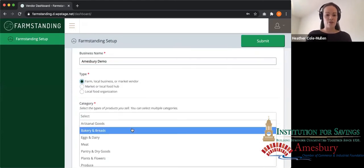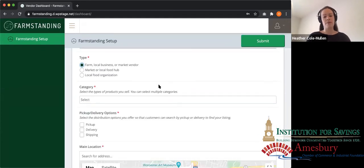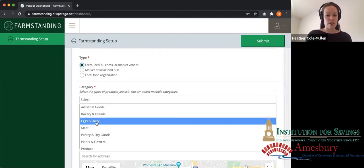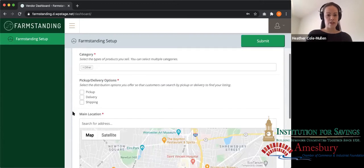And then under category, this is just a broad category, so it might not have exactly what you sell. And if it doesn't, it's okay to just put other. You're going to be able to select categories for products later on, and that's how people will filter the actual marketplace. So this broad category is just for the general farm standing search from the homepage. So don't worry about it too much. I'll put in other as well.